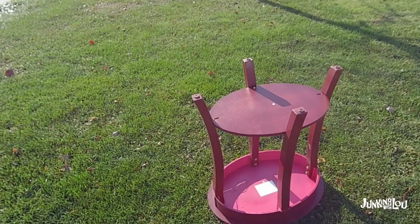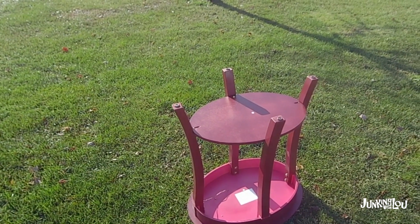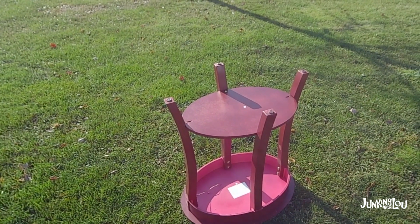And we had a lot of traffic today. We got a lot of farmers in the fields and tractors going by and all that kind of thing. So let's get to this one while our white one dries.